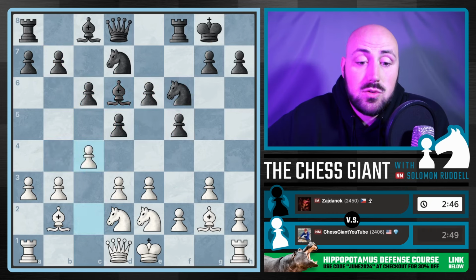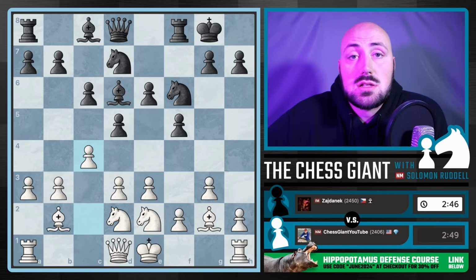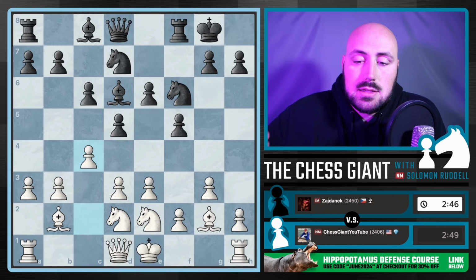c4 is also a good move, and that's what I went with. Just trying to gain some space on the queen side, put some pressure on the center. In the Hippo, we're not trying to win the game right away. We get that position, we get that structure, then we play slowly. Every move, we slowly add more pressure, more tension, and the result is oftentimes great attacking chess.